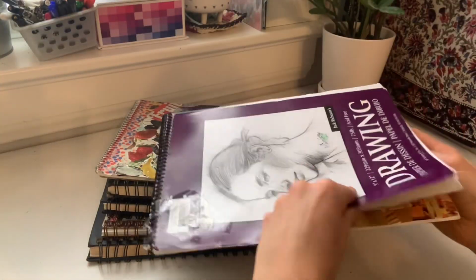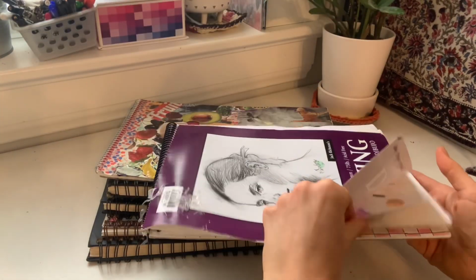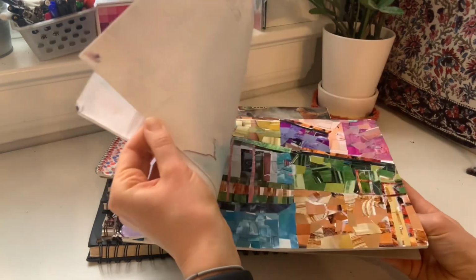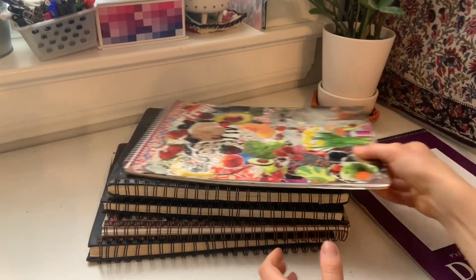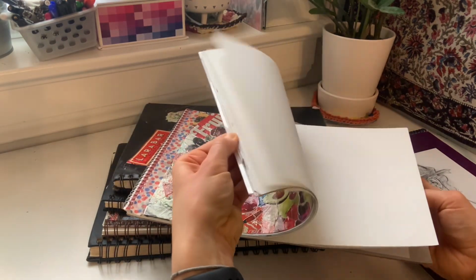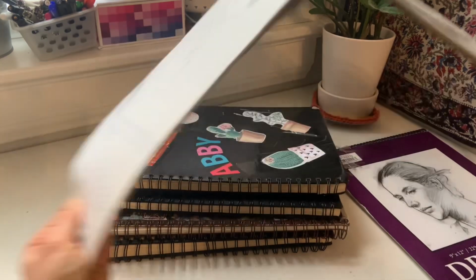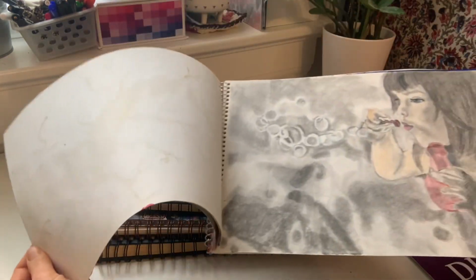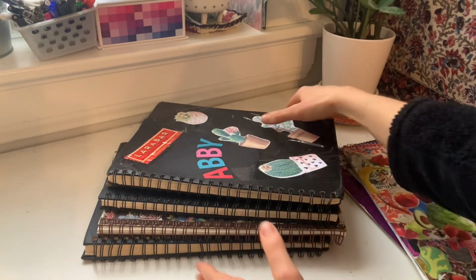So I played around a lot with different art styles. I have this cool collage one over here, and most of them are just random doodles and they're not anything special, but yeah, this one has a really cool collage front, which I was into for a lot of them. And yeah, this one's kind of cool. And honestly, some of these are kind of really bad, but, oh, this one's cool. That's just part of the whole journey.